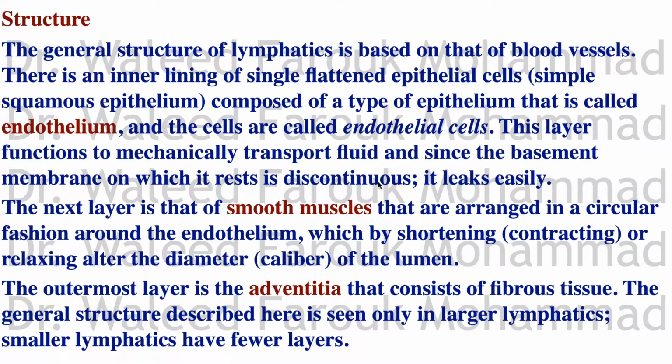The structure of the lymphatic system is the same as the cardiovascular system. The inner lining of endothelium is called the tunica intima, and this layer functions to mechanically transport fluid, and since the basement membrane on which it rests is discontinuous, it leaks easily. The next layer of smooth muscle is arranged in a circular fashion around the endothelium, and by contracting or relaxing it alters the diameter or caliber of the lumen of the lymphatic vessel.